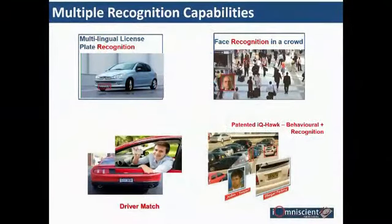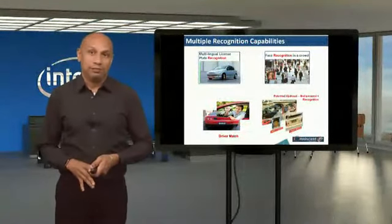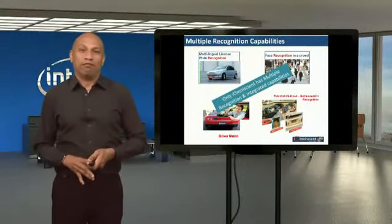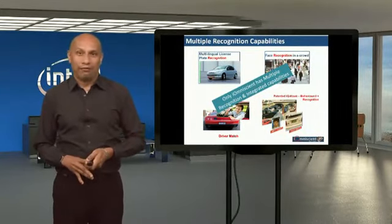Recognition. We talked about our behavior analytics. Now it comes to recognition capabilities. There are only two types of recognition: license plate recognition for vehicles and facial recognition for people. Only iOmniscient has both of these capabilities. Each type of recognition consists of two steps: detection and recognition.